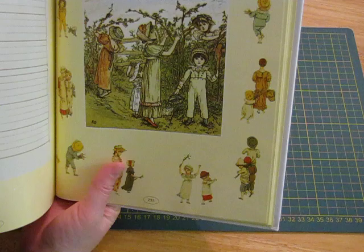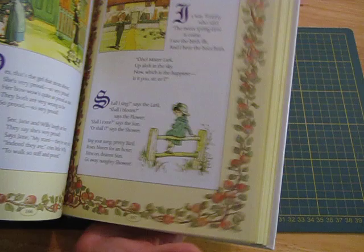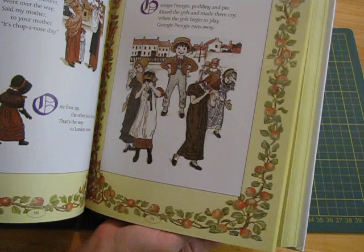I use these little people a lot for ATCs, for the coins and the cards. And then the bigger ones make really good journaling cards or pockets. And there's a lot in here. And then further on it has all these pages with this border, and I use that border on things as well. But gorgeous pictures. So whenever I find her books, I always grab them.